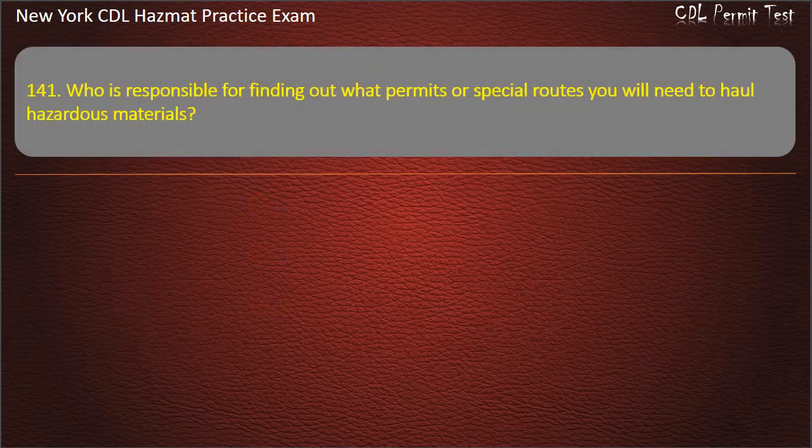Question 141. Who is responsible for finding out what permits or special routes you will need to haul hazardous materials? The shipper, the carrier, the driver. Answer: the driver.